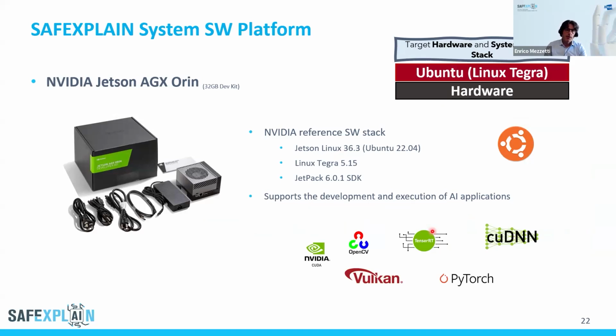At the level of the software stack, the NVIDIA Jetson Orin comes with an adapted version of the fully fledged Linux kernel. It essentially provides an Ubuntu 22.04 instance, slightly adapted to the target, based on the Linux kernel Tegra 5.15. It also provides a full set of libraries that support the development and execution of AI applications: TensorRT, PyTorch, the Vulkan library, cuDNN, OpenCV, and CUDA libraries, all that is necessary to deploy a functionally rich application based on machine learning on top of this platform.